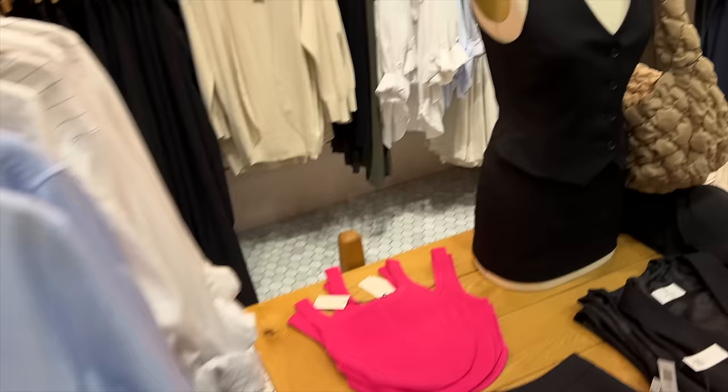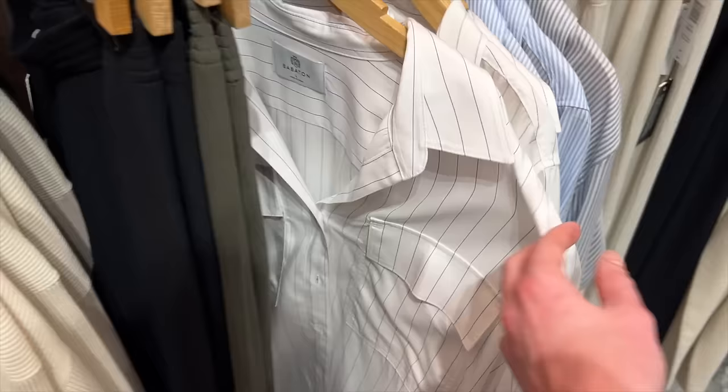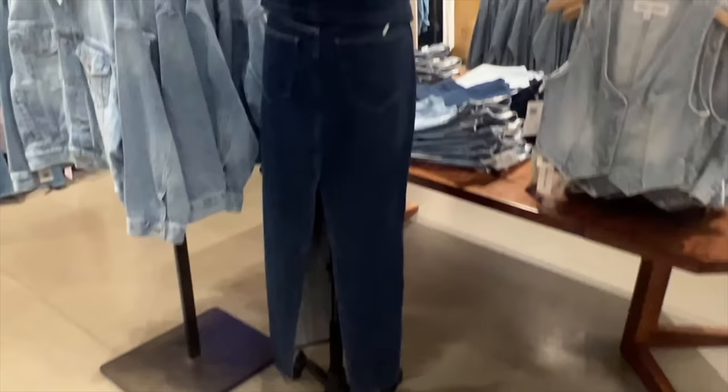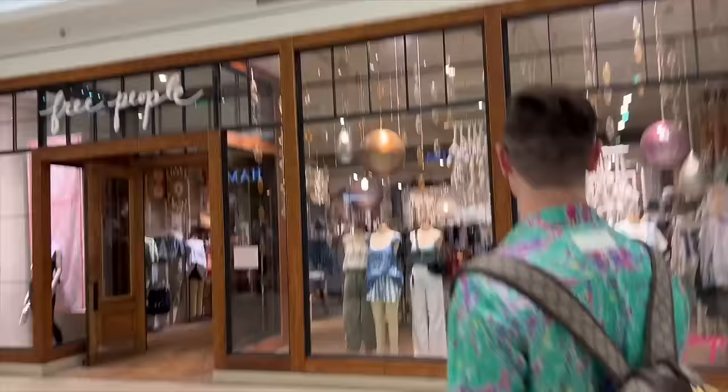There was another vest jacket, which clearly Aritzia is really leaning into, and then they had even more of the single color cotton tops. In the jeans, they had some denim maxi skirts, which this one kind of did surprise me here. I guess not too much, but this is a huge trend, and Aritzia is even selling it. Next up, we went to Free People.